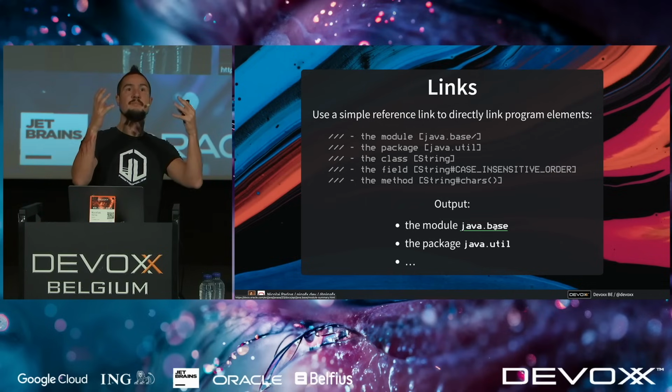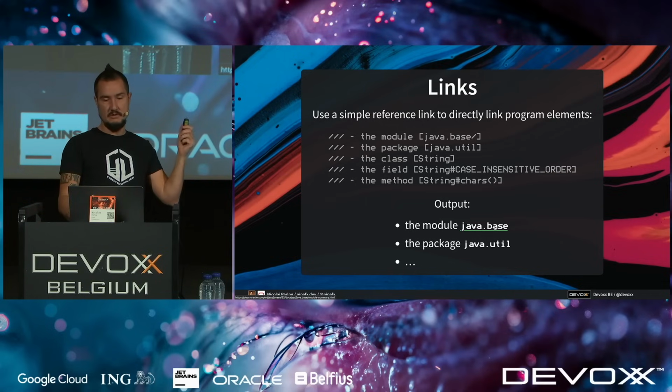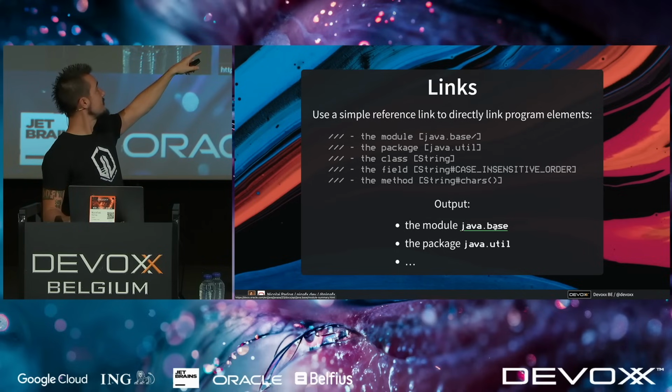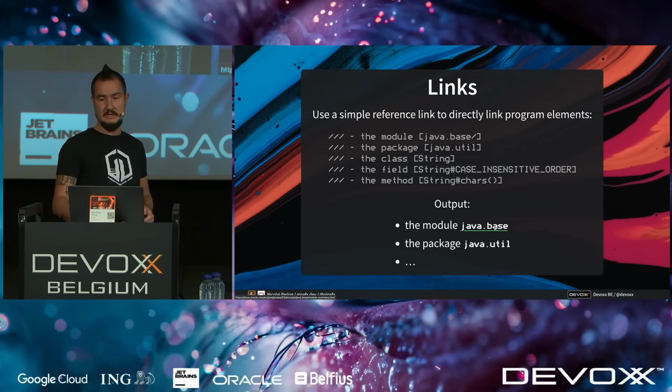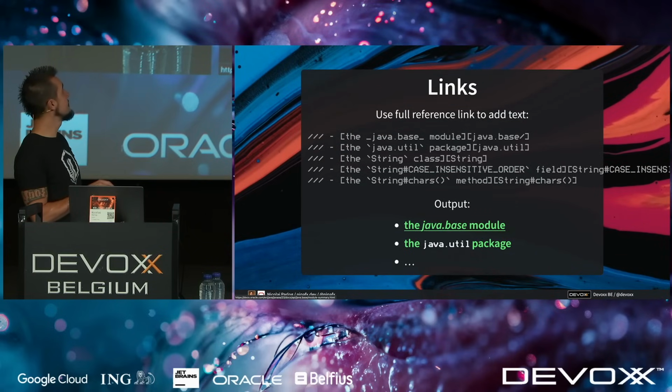So if you just want to link something like a method in JavaDoc, you just go with the hash and then the name of the method, for example. And then this one links to a method on a different type. And this works because String is imported, but if you have a List, you would have to write java.util.List.